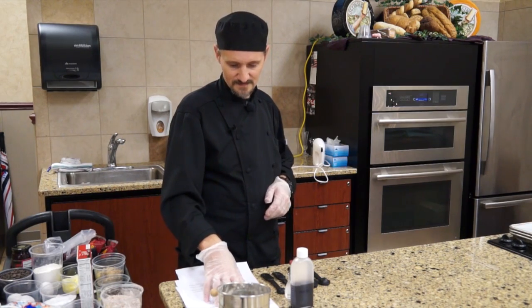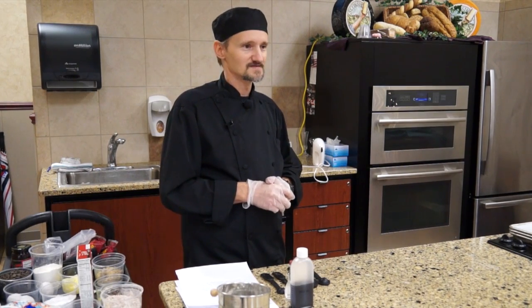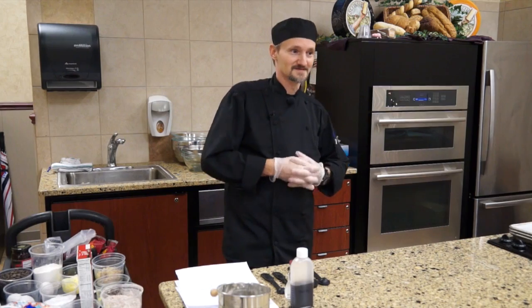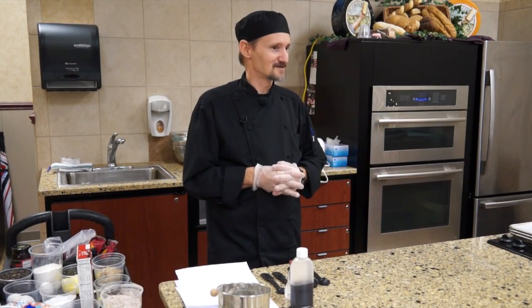Next one after that, we got a Rocky Road chocolate chip cookie. Now anybody that loves chocolate is definitely going to love this one. I mean, this has to be my favorite right here. That's one I can eat all day long.